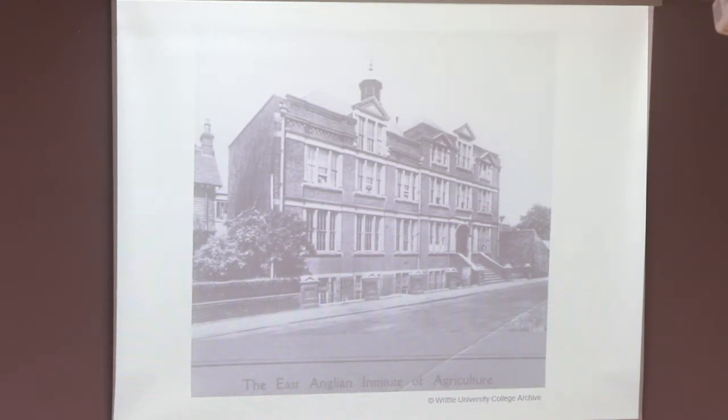In 1903, there's a change of premises, and they moved to King Edward Avenue. And you can see the name change here. We've now become the East Anglian Institute of Agriculture. Now, I'm going to refer to it as the Institute. All the documentation refers to it as the Institute as we move forward.